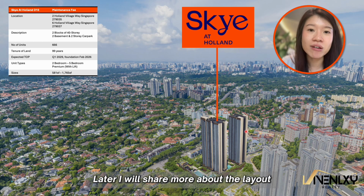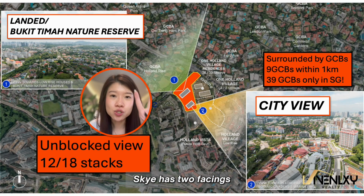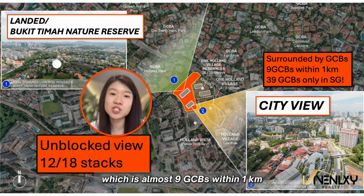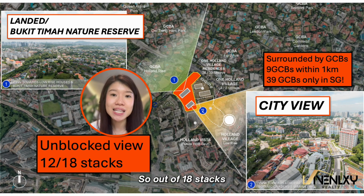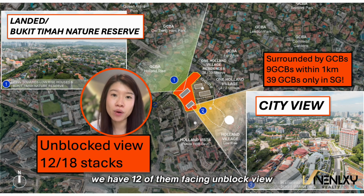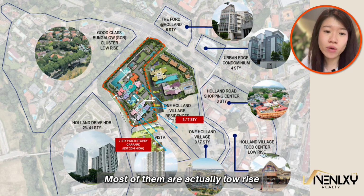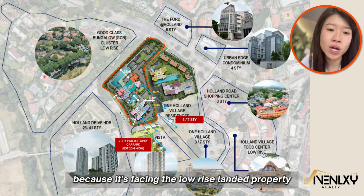Later I will share more about the layout, and that is how I want to highlight the views of it. So Skye has 2 facings. One is landed plus Pocket Demand Nature Reserve, which is almost 9 GCB within 1 kilometer, and the second one will be the city view. Out of 18 stacks, we have 12 of them facing unblocked view. For this picture, I came out with a few buildings with different dimensions, and most of them are low-rise. All these facings are considered premium facing because they face low-rise landed property.